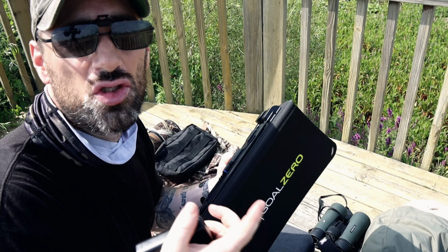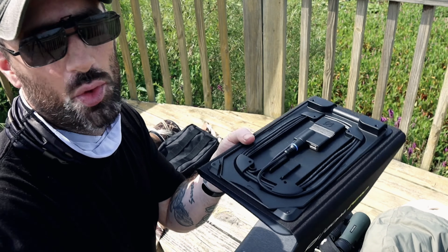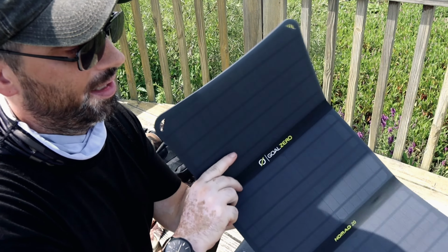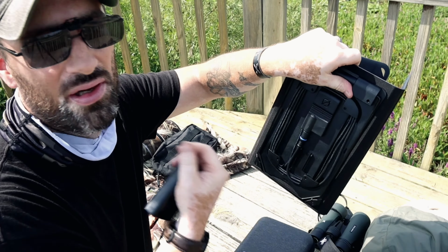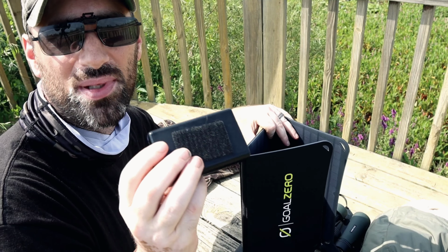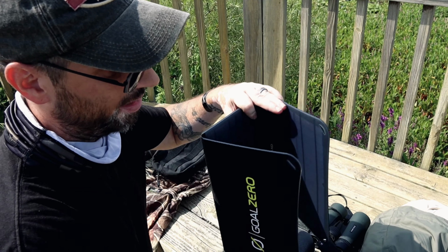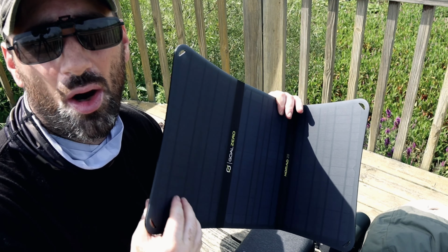To get more than just 2 charges out of any of my devices, I will just plug a USB-A to USB-C adapter right in the back of this, and basically unfold it just like that, put it up against the sun, it comes with a kickstand here, unfold that out and let it sit in the sun, and then plug the USB-C into my power bank here or straight into my cell phone. And this 20 watt will charge my devices probably within 3 to 5 hours.